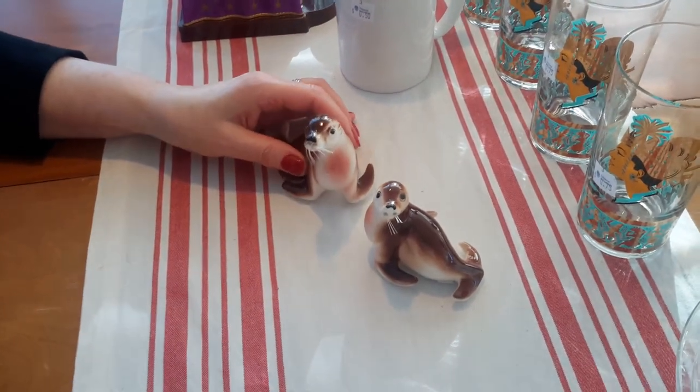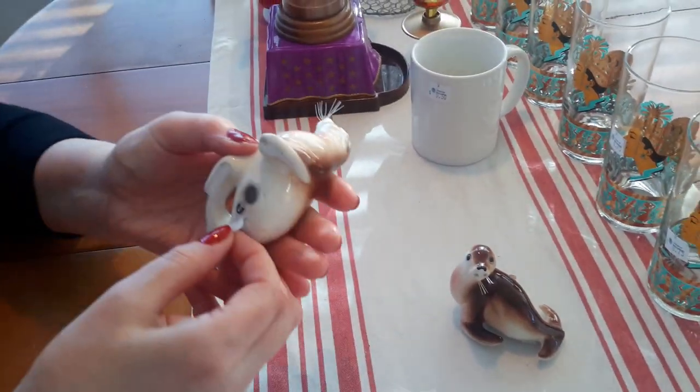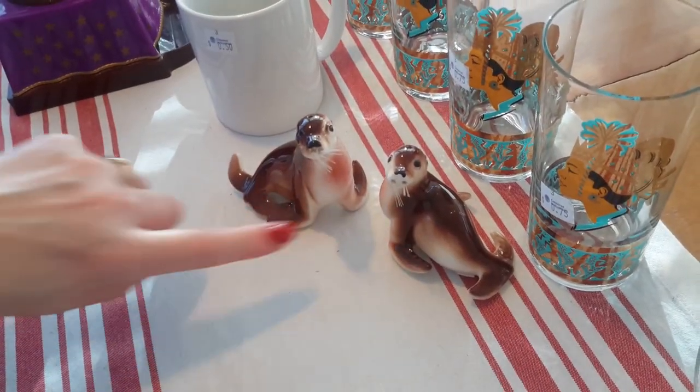I don't know if those seals are still there, because usually you can hear them yelling. These are really neat. See? Japan. This looks like the kind of thing you would have gotten in the shop there by the aquarium.